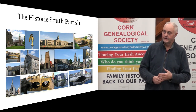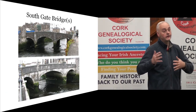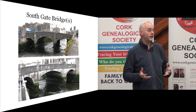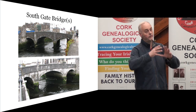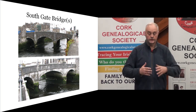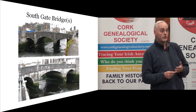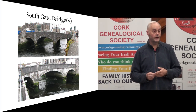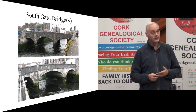So we start at the Southgate Bridge, which I suppose is the place really where Cork itself began. If you go with the Viking settlement there, or prior to that the monastic settlement founded by St. Finbar, it was all in that general area. So either side of the Southgate Bridge would have been the Viking settlement. And I put down Southgate Bridge because it's a unique bridge. It's actually two different bridges. And the photographs are a giveaway there. That's both sides of the same bridge, but they're completely different, as you can see, in terms of their makeup.